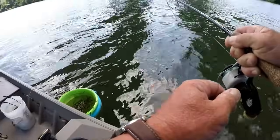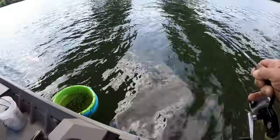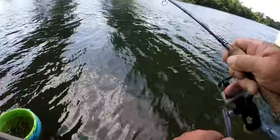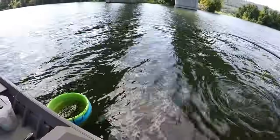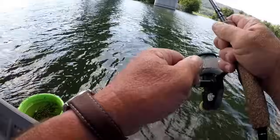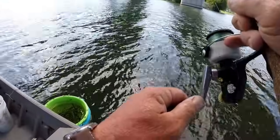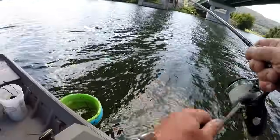Fish is fighting. That's a blue cat. Blue cat hit a shiner down there. What about that? Good blue cat. Not no Tennessee River giant, but a good fish. I'd rather back reel on these better fish like this. This is just 12 pound test line, and let the fish tire itself out. I don't like a green fish.